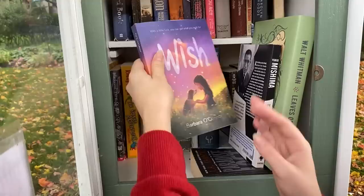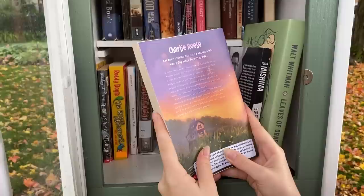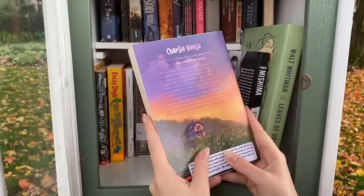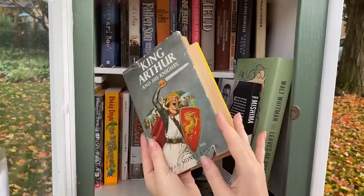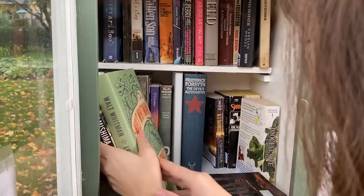Oh, this looks like it would make me cry. Oh my gosh. Charlie has been making the same secret wish every day since fourth grade, until she meets Wishbone, a skinny stray dog who captures her heart. No. Okay, we have a really cool edition of King Arthur and his knights. Ooh. Wow, she's old, eh? Yeah. Okay, what is this? Oh, I thought that was a book. That is a piece of wood. Okay, and then over here... Oh, what is this?